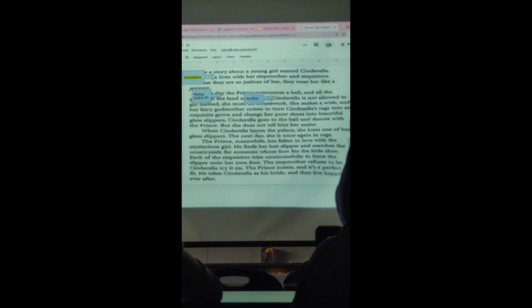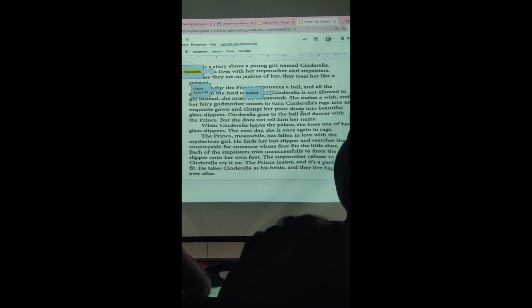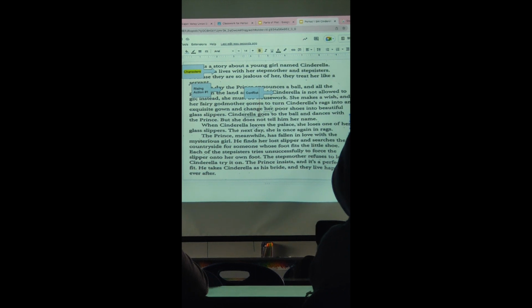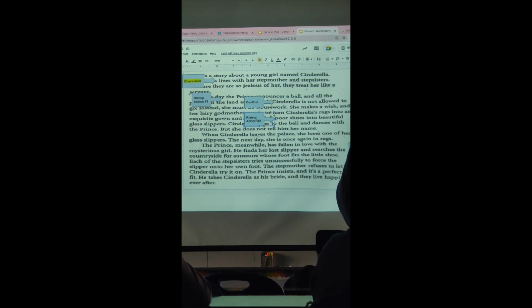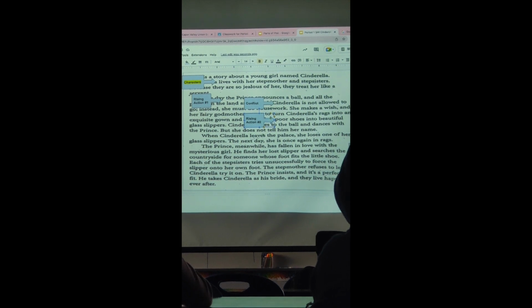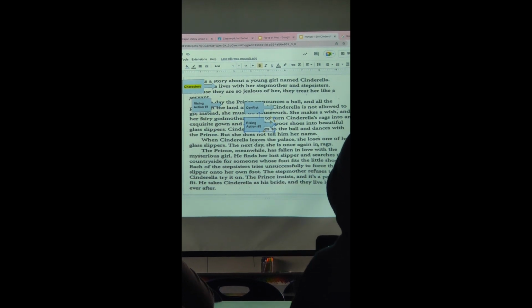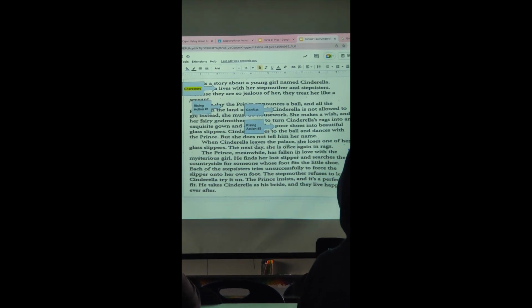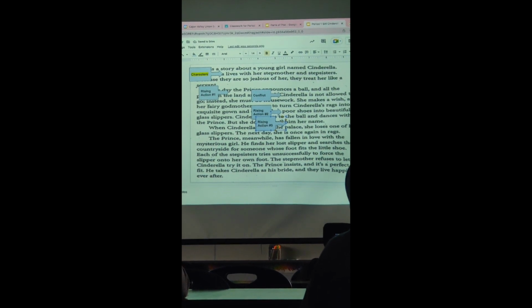Moving on, she makes a wish, and her fairy godmother comes to turn Cinderella's rags into an exquisite gown. What would we call that, Naomi? Rising action 2. Here's another piece of information in our story. Some more characters in crisis, or it could be things are going well, so far, so good. Cinderella goes to the ball, dances with the prince, but she doesn't tell him her name. So what do you think, Naomi? Rising action 3. This could be another piece of events happening before we get to that pivotal moment of the story.